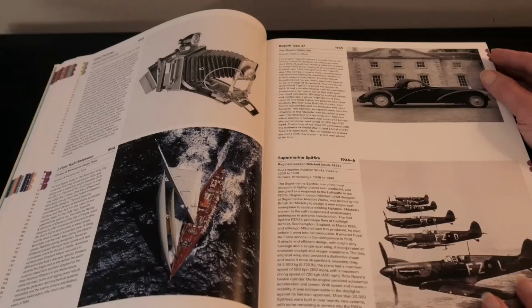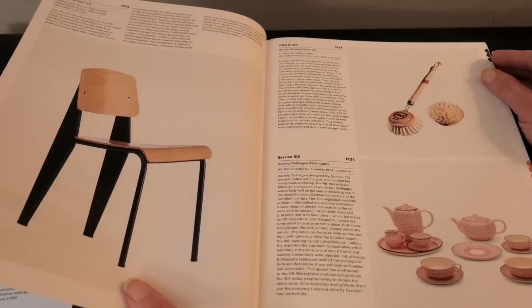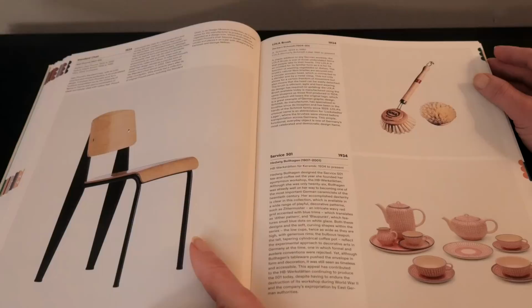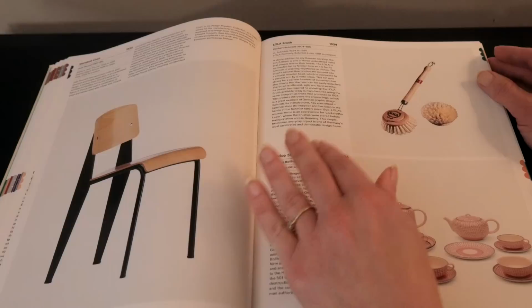Okay, and here is the Supermarine Spitfire, 1934. See how far we can get in this book. The standard chair. Okay. Standard chair, 1934. And here is the Lola brush.